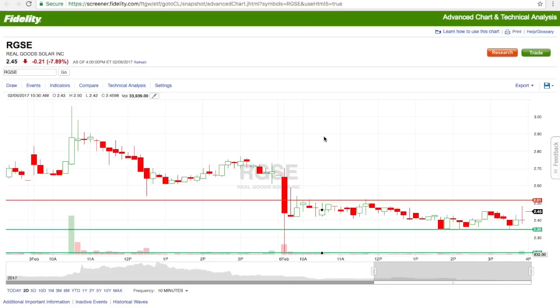RGSC was also one that was traded within our group today, or talked about. They're asking me where I thought would be a good buy, and if 3.35 was a good buy. It did bounce at 3.35. It hit highs of 2.45 at closing.